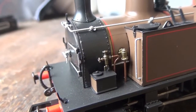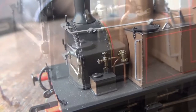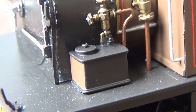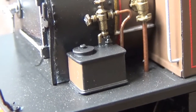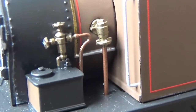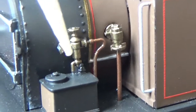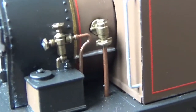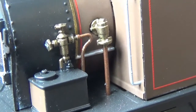On the side of the smoke box we have lots of rivets, as you can see. On the running board we have sandboxes, and they are on both sides of the model. And we also have the lubricating pipe in there, and the clack valve just there. And they're painted and they look really nice.